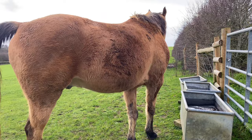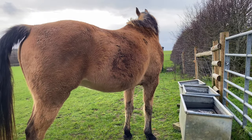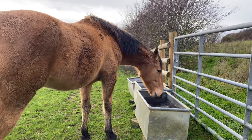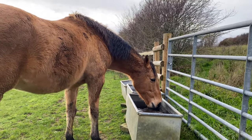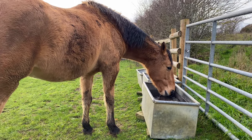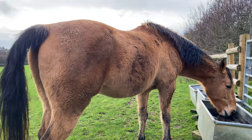Hello, hairy beast. He's like, no, Mum, I don't want to come in. I'm not coming to get you, buddy. I just came to say hey. You're going to have a quick drink. Look how hairy he is.